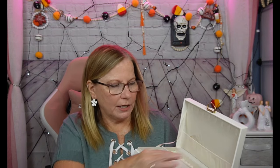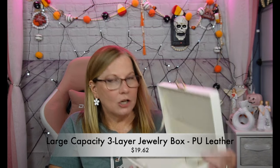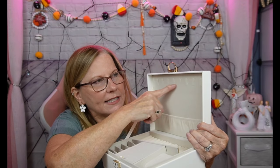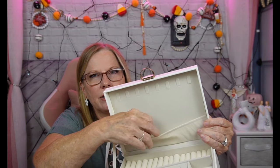Okay, I'm just looking at it so I can explain to you a little bit more. This is a gorgeous, this is a great jewelry box. And I'll get a current price for you as well. So that goes down there. Push that down. So you have tons of ring spaces. That's wonderful. You have this little pocket up here. You have your necklace tabs up here that you can pull out and hang a string of necklace and then drop it into the little pocket.